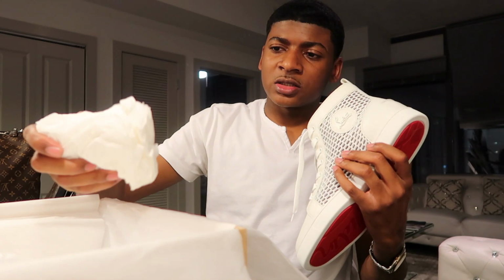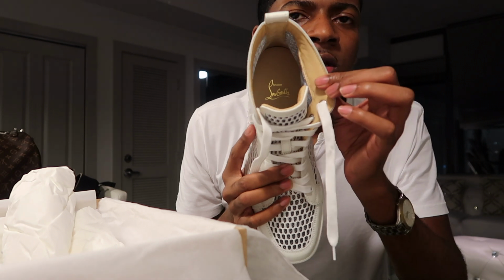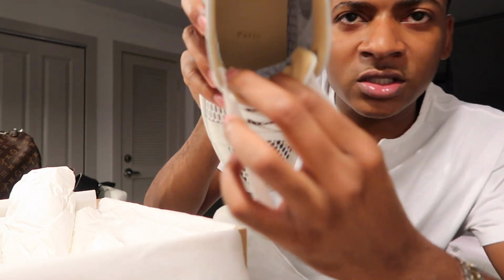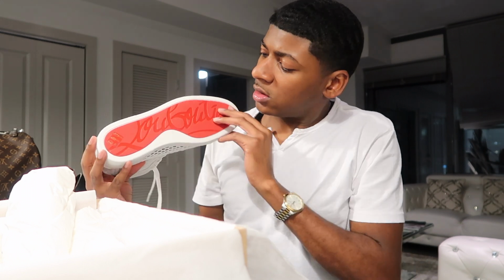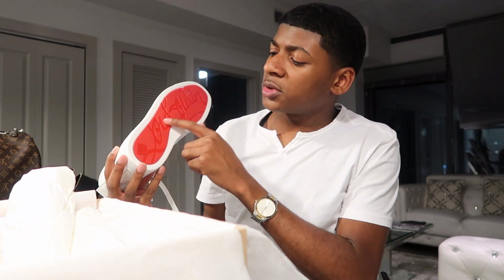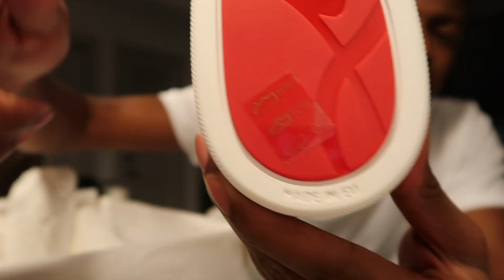Let's see what the inside looks like. It's stuffed with this weird tissue paper. The inside is a brown leather inside. And then it says Christian Louboutin there, and it says Paris further down in there. And again, this is a 41.5. And then of course, the red sole. It says Christian Louboutin here, and then just Louboutin in the red print. And it says made in EU, or made in Europe, on the bottom of the sole there. And then of course just a little sticker.